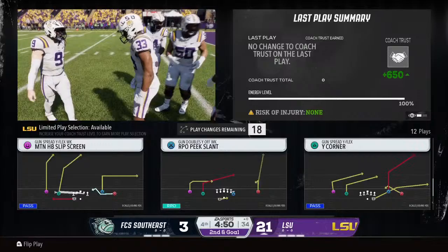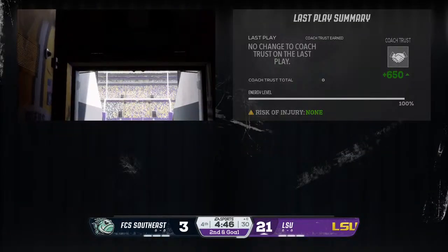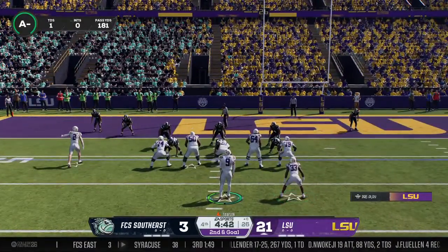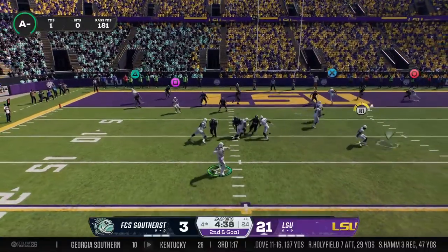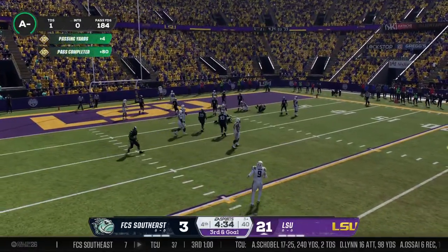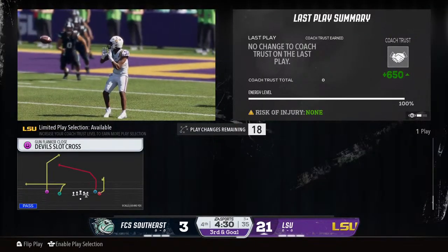This defense has got some monsters up front. Individual athleticism. You see guys winning their one-on-ones. They're getting pushed. They're swimming the offensive lineman and then converging on the running back. Back to pass on 2nd down. Caught in the backfield. It's Ivory. Crisp execution in the passing game, and they've got it down to the 3.